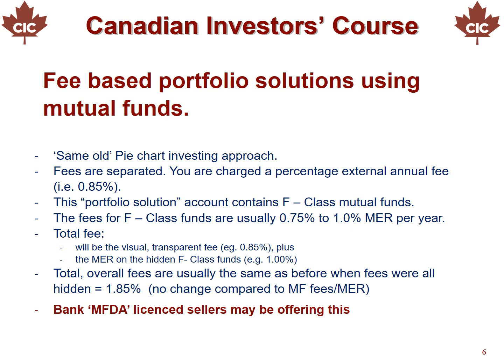So you're charged a percentage external fee, maybe 0.85%, for example, but maybe up to 1.5%, so be careful with that. On top of that is the F-class mutual fund MER, which could be anywhere from 0.75 to 1% or more, and you need to understand what those two things are, add them up, know what your total fee is. So for the fee to be completely transparent, you'd have 0.85% for the advisor, visible, and if it's in an open account, tax deductible, plus the MER and the hidden F-class fund, let's say that's 1%, so the total overall fees might be 1.85%. Well, you want to compare that to what you were paying on the original mutual funds to make sure that the fee is equal or lower to what it was with the original mutual fund, because otherwise you're paying more to change over.